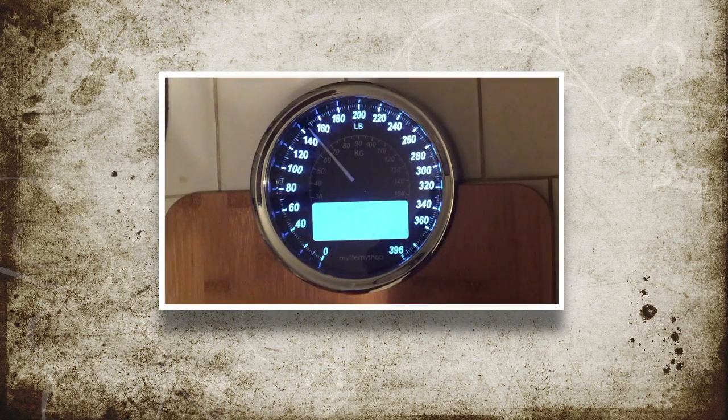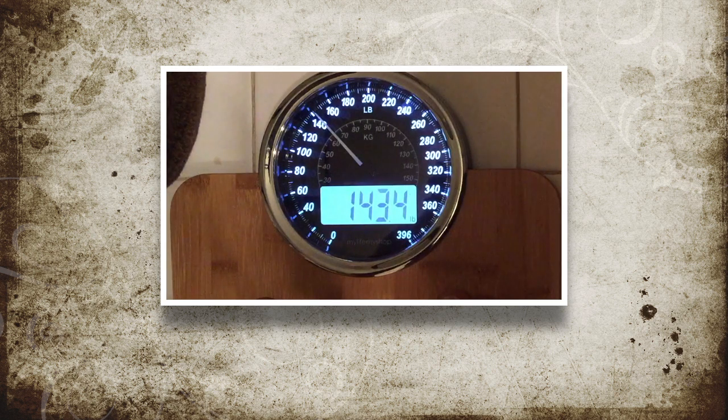So this week I went from 146.2 to 143.4. I lost 2.8 pounds this week, and in the past 3 weeks I've lost a little over 10 pounds. Here's how.